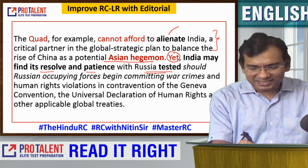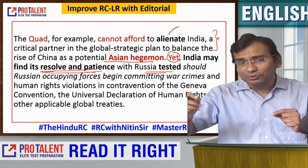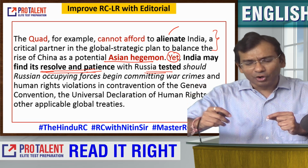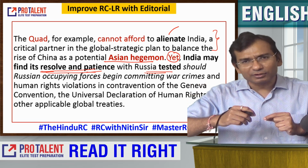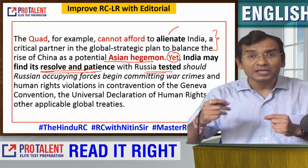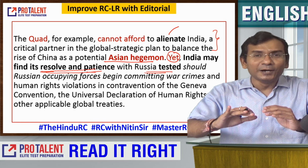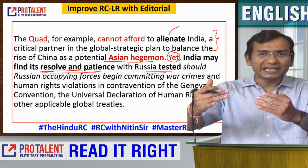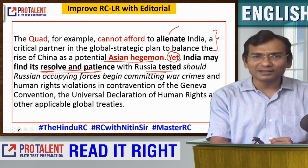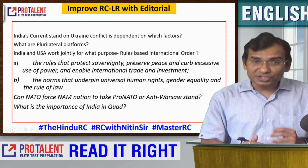Okay, so this conclusion says that if Russia continues attacking Ukraine and destroys or violates human rights, going against the Geneva Convention or the Universal Declaration of Human Rights, then India's resolve and patience will be tested and India may possibly speak against Russia. That is what the conclusion is. I hope it is very clear. Understood, friends? So friends, what questions can be made from this second paragraph?